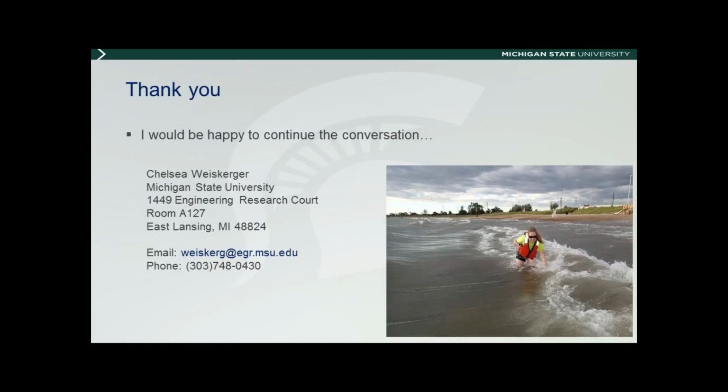Chelsea, is there any correlation to your findings in relation to high water levels now? The question is, is there any sort of correlation between high lake levels? We've done a little bit of preliminary studies there, and we haven't been able to find any significant correlation just yet. But we are going to continue working on that as well.